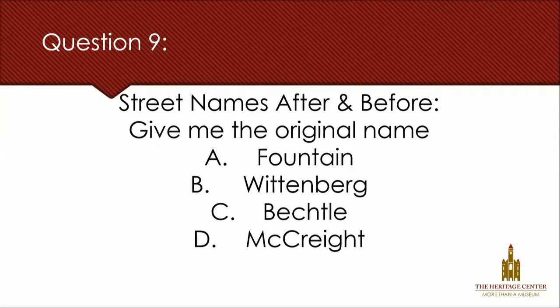A, Fountain Avenue. B, give me the former name of Wittenberg. These are all avenues, aren't they? C, the former name of Bechtel Avenue. And D, the former name of McCreight Avenue.